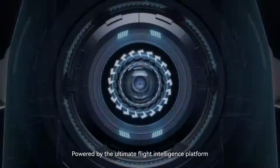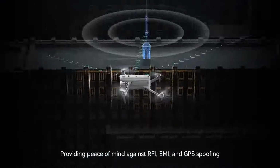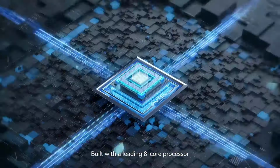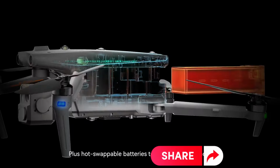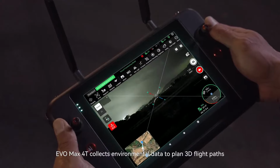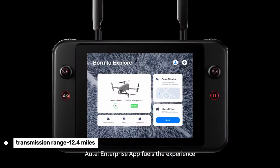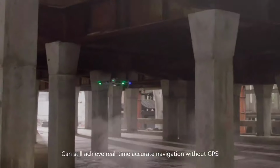These features make the Evo Max 4T incredibly versatile and suitable for various professional applications. One of the drone's standout features is its autonomous pathfinding capability, which allows for navigation in GPS-denied environments. Additionally, the drone can accurately identify and track objects, making it ideal for search and rescue missions or surveillance operations. The Autel Skylink 3.0 provides a transmission range of up to 12.4 miles, while the 720-degree obstacle avoidance system ensures safe flight even in challenging environments.